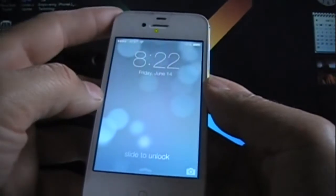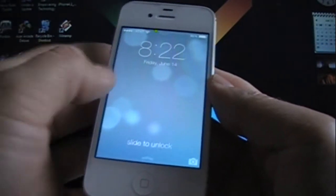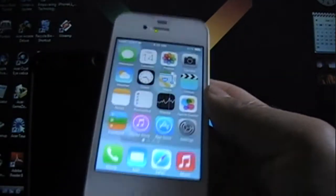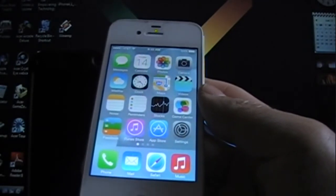So let's go ahead and go into the device itself. You don't have to slide at the bottom like before. Now you can slide anywhere on the screen. And there's a new look of iOS 7. The UI looks real good.